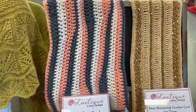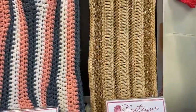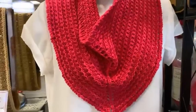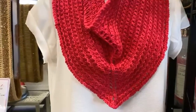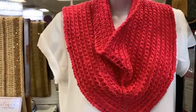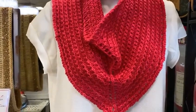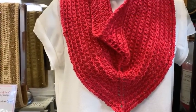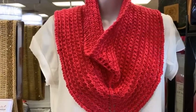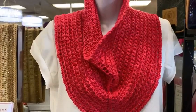Then on Friday, August 4th, we have the Defying Physics Cowl class. This one is also worsted weight yarn. Another one-skein-of-today's-yarn project. This one is so pretty. Right? I'm picturing it, and I have to do another one. This one has a row of all decrease and then a row of all increase with the increases down the middle for the cowl shaping. So we're going to teach you all of those methods to make this gorgeous accessory.